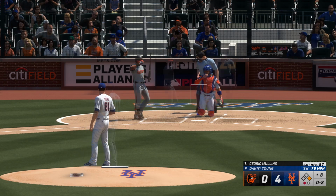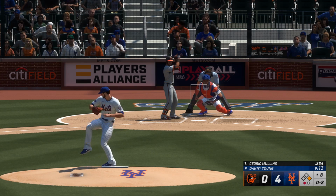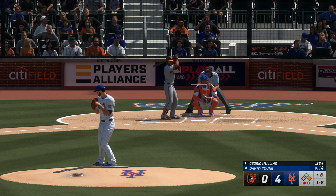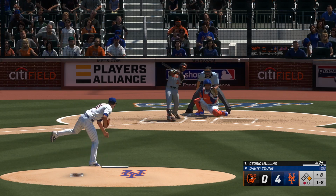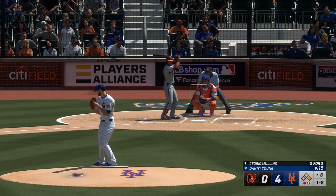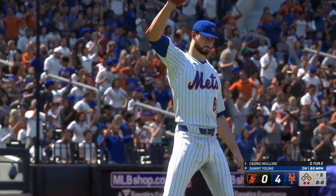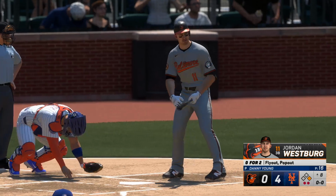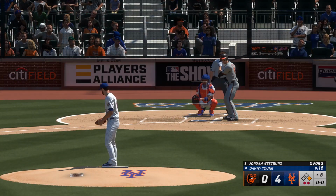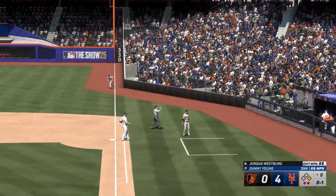Foul ball. And the pitch is outside, ball 1. Gets a piece there. We'll do it again. Swing and a miss, and he got him. 2 gone. Jordan Westburg, the next to hit for the Orioles. Jordan Westburg. Swing and a liner foul off to the right.